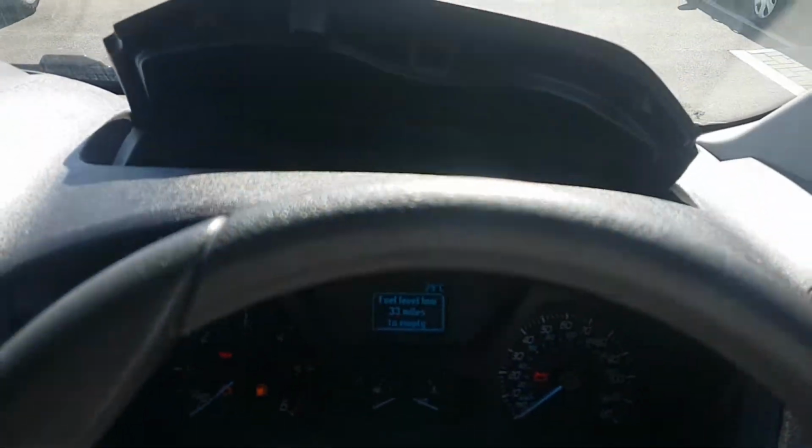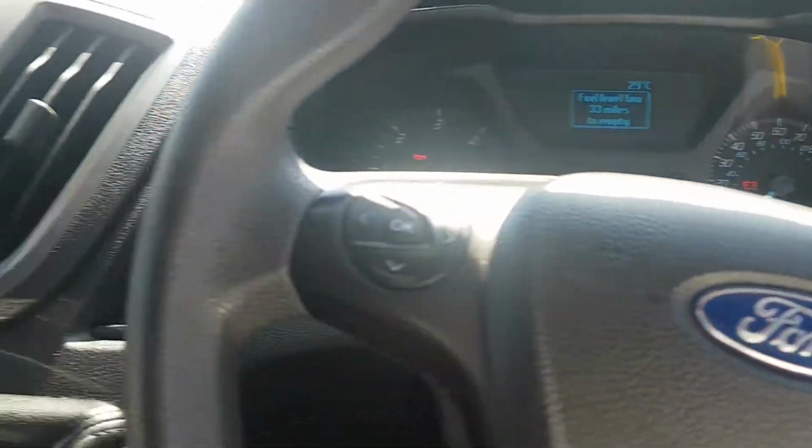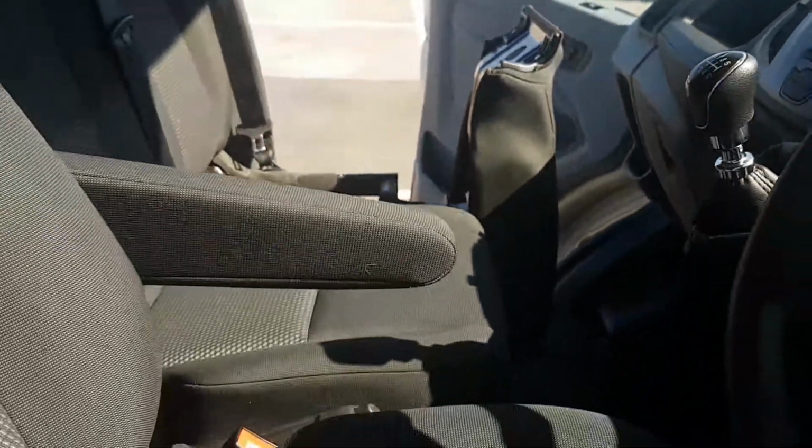Onboard fuel computer. Your steering wheel has your controls for your radio and also the onboard computer. USB connectivity in the radio there, and a 6-speed manual gearbox. Driver's seat has an armrest.